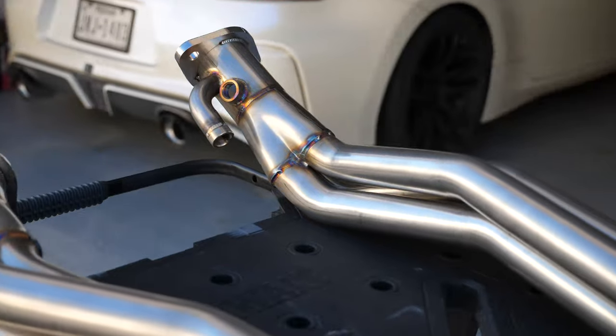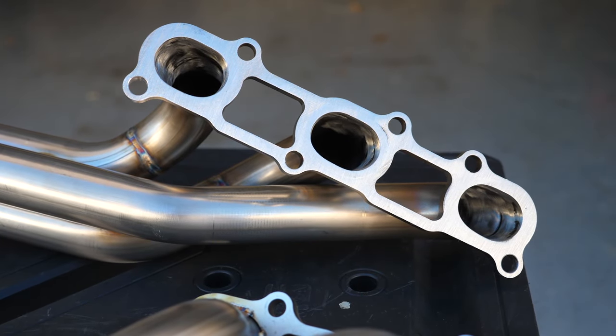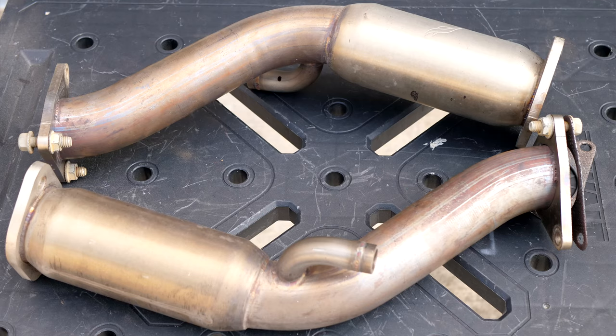And what we're going to be comparing is the current sound that I have from my Fast Intentions long tube headers, which I recently installed a couple of weeks ago. We're comparing it against the OEM headers installed with the resonated test pipes from Fast Intentions. So that's what we're going to be looking at today.